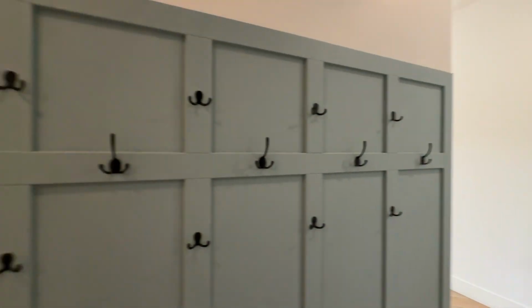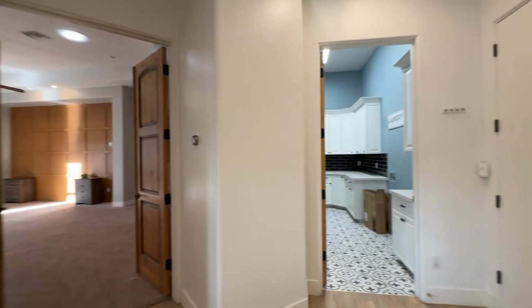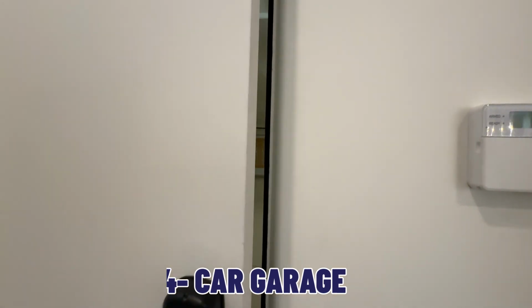So we are on the side of the house where you walk in. They have this wall right here to put, I guess, jackets and backpacks and stuff for the kids. This is your garage door. It's a 4-car garage.